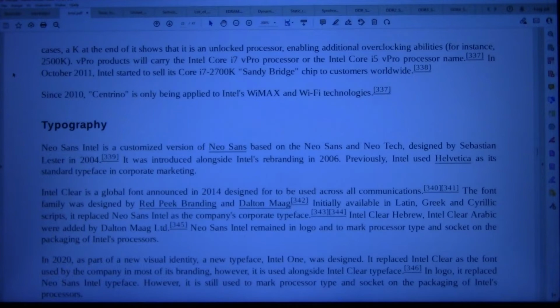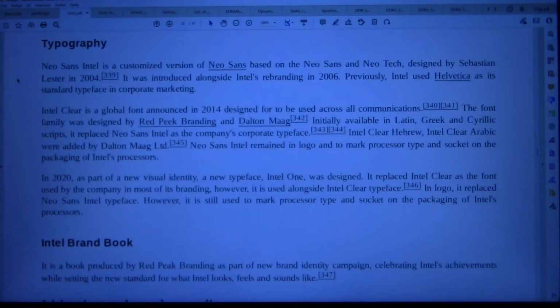Typography. Neo Sans Intel is a customized version of Neo Sans based on Neo Sans and Neo Tech, designed by Sebastian Lester in 2004. It was introduced alongside Intel's rebranding in 2006. Previously, Intel used Helvetica as its standard typeface in corporate marketing. Intel Clear is a global font announced in 2014, designed to be used across all communications.